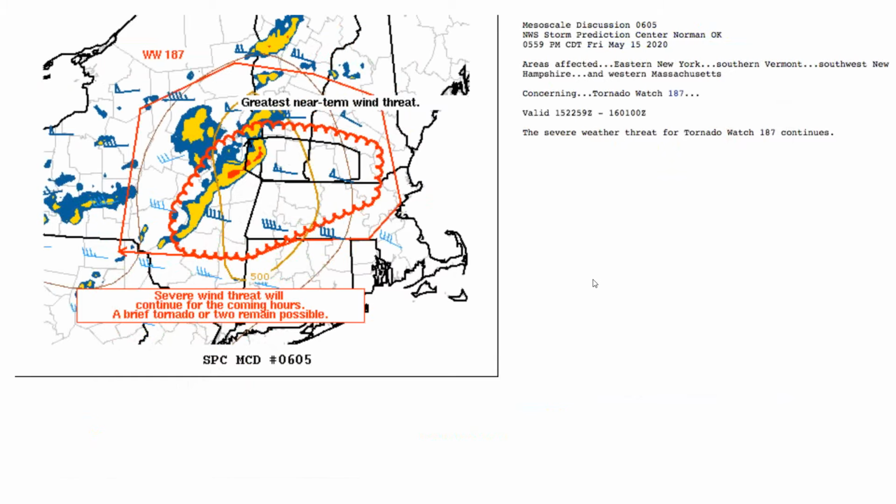And at 7 p.m. Eastern Time, this is finally moving into our area. At that time, the squall line is just about to move into western Massachusetts. And this graphic just shows you that the threat continues, and to expect damaging winds in the next couple of hours with a threat of a tornado or two.